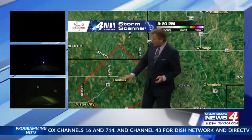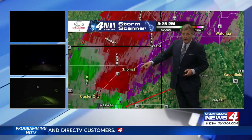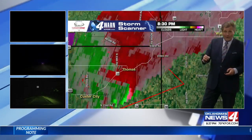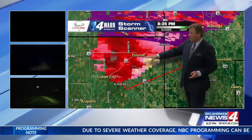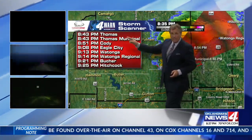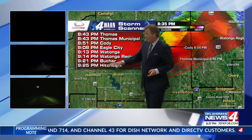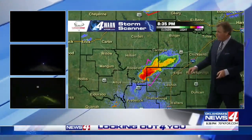So that's a dangerous situation for Thomas right now in northeastern Custer County. So don't let your guard down and continue your precautions. Those velocities are still quite hot on the radar Doppler, and a tornado still very much possible or could be in progress. So Thomas to the west side of Watonga, tornado precautions very much continue. That's about 75 miles to the northwest of Oklahoma City is where that is located. So talking about Thomas right now, Eagle City, Watonga, and then over toward Hitchcock, Watonga there by about 9:13. It's currently 8:40.